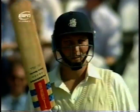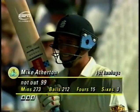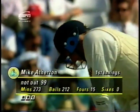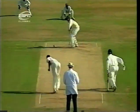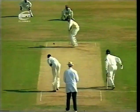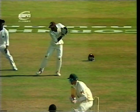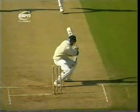Two balls left in the over, and I'm sure Mike Atherton will be very happy just to add this extra run within those 2 balls. Oh, so close. Close to the hundred, close to a nasty little nick as well. It's an extraordinary shot, really, though, on 99. He's already had 199 in his career, and this sort of pitch is made for him to get 200 if he wants.